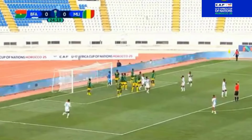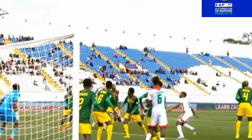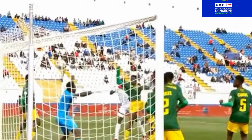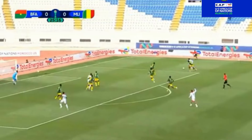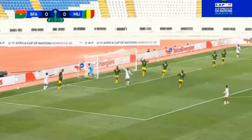Very neat. Timed his run to perfection. The header too close to Sinaba. Did really again, sent it out right. Bagiogo never afraid to run at a defender. Be kept in by Diakite.